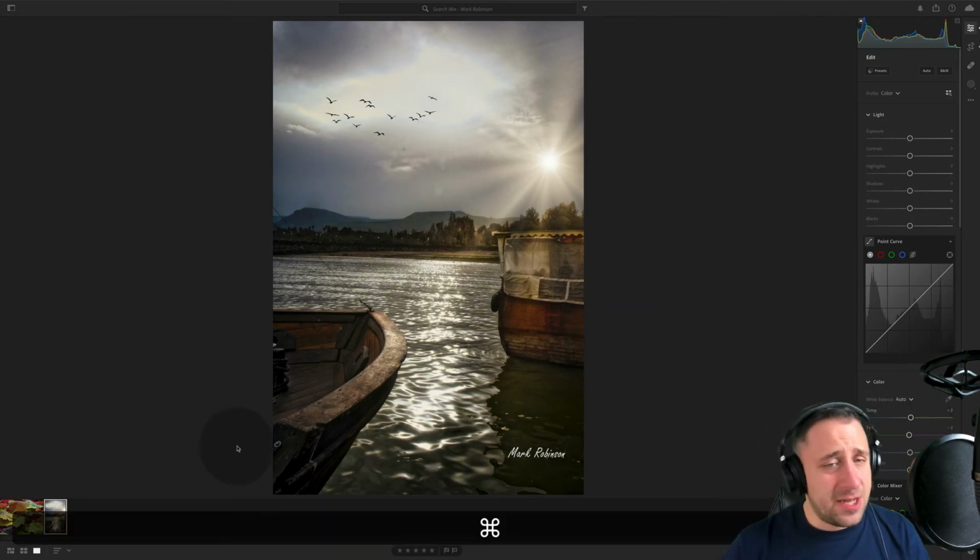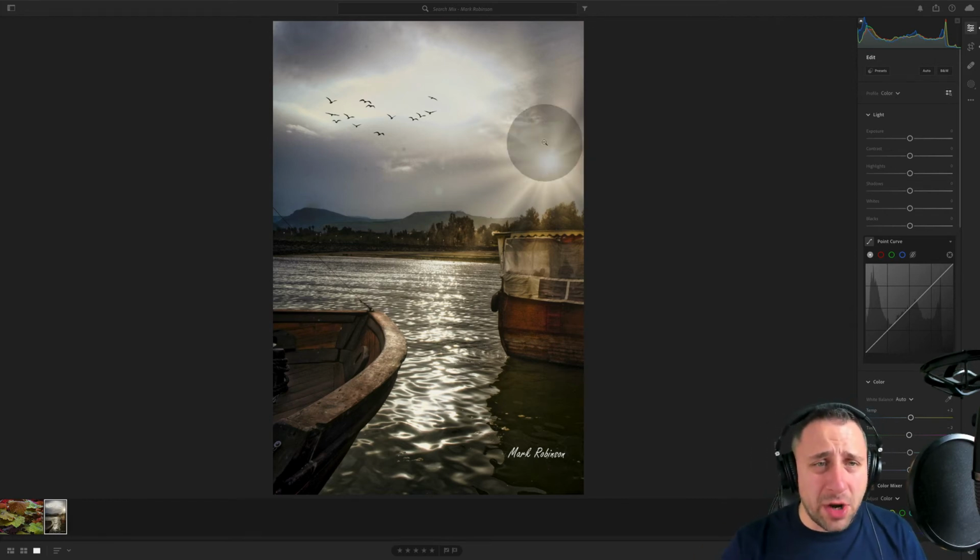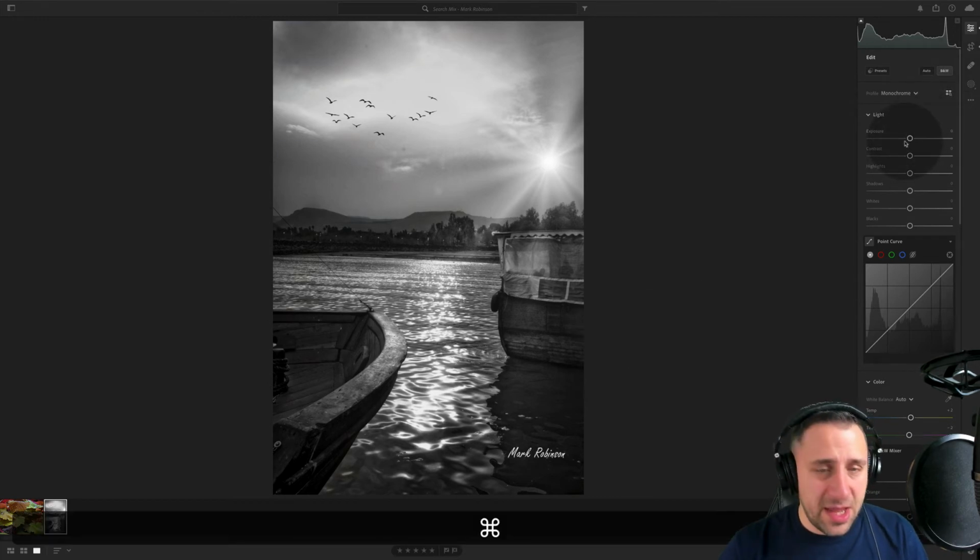The picture is kind of, there's not much color in it, especially around the sky and the background. So something you can do is to turn it to black and white and then maybe work on it from there.